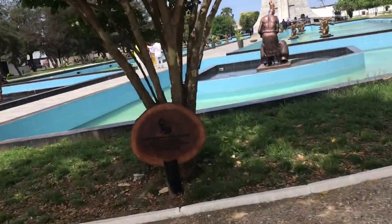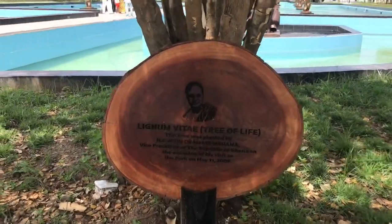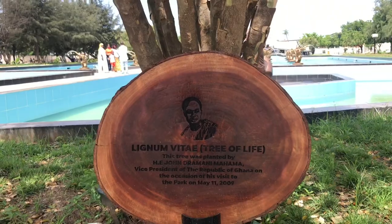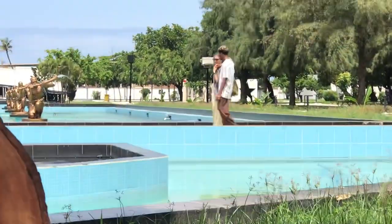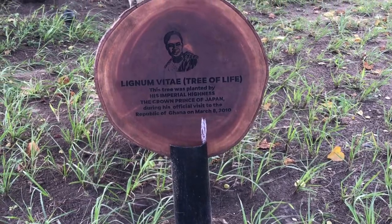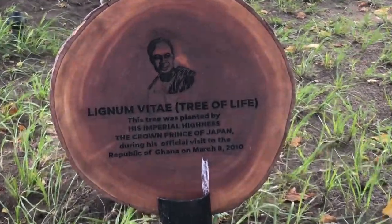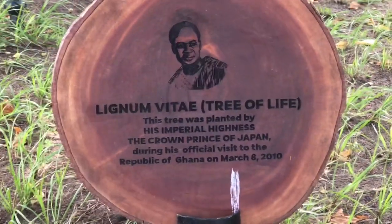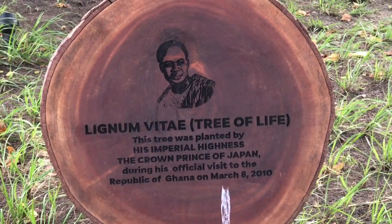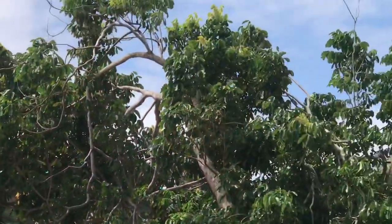Just look at how much they are generating from here alone. In a day, a lot of people, a lot of foreigners, the majority of the people visiting here are foreigners. It's 100 cedis, please do your calculation, because there are a lot of people here, and this is just on a weekday. The time I came here was during working hours. People are supposed to be at work, but people are here. People are willing to pay.